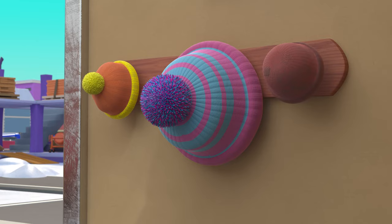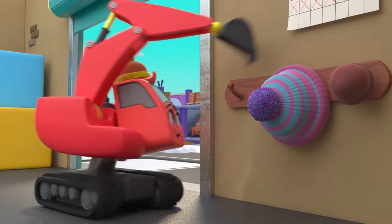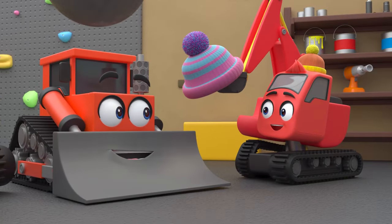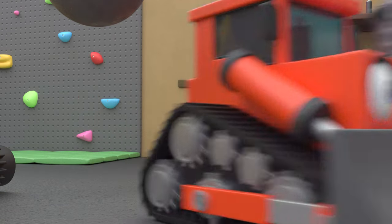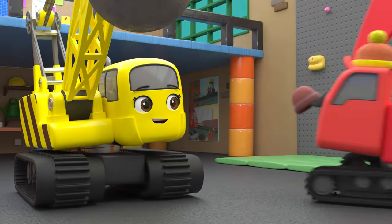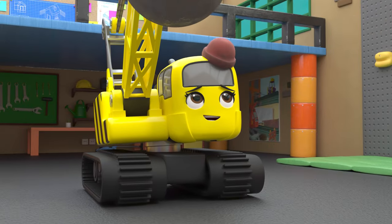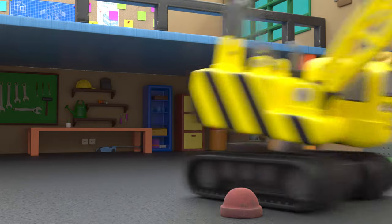It's a cold winter's day, and it's been snowing. Digley is making sure everyone is nice and warm by putting their woolly hats on. One for Bump. And one for Dazey. Oh no! The hat doesn't fit Dazey, but she's so excited to play in the snow that she leaves without it.